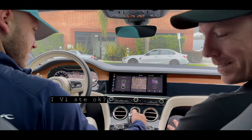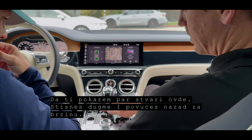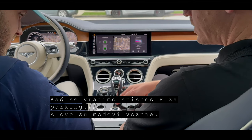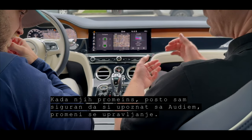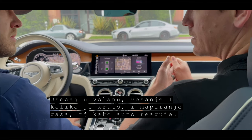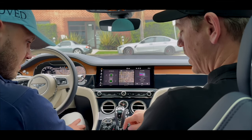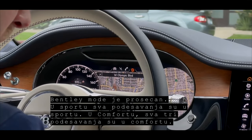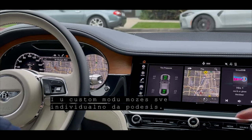And you're okay? Okay. So just to show you a couple things here. Button down, pull down to drive. When we come back, the park button is here. Then these are our drive modes. When you change that, as I'm sure you're familiar with from the Audis, it changes the feel of the steering, the suspension, how stiff that is, or the throttle mapping, how responsive that is. So Bentley mode is kind of the middle ground of different things. In Sport, all three of those will be in sport, and in Comfort, all three will be in comfort, and then in Custom you can change each of those individually.